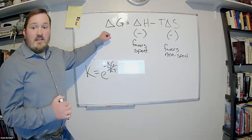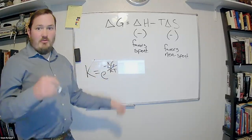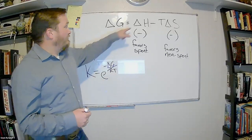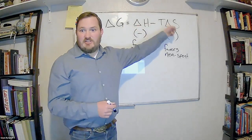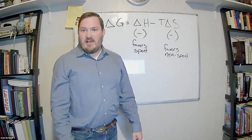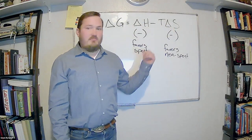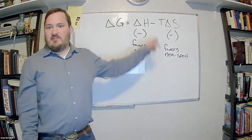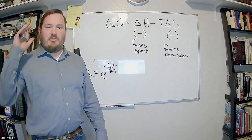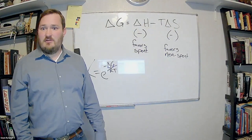So if I ask you guys a qualitative question like this and you're having trouble seeing it qualitatively with positives and negatives, you can make up numbers for delta H and delta S as long as they're the right sign. And then do two different temperatures and see what happens to delta G. You could do just what I did here, make delta H negative 100 and delta S negative 2, and plug in 100 for your temperature and then plug in 5 for your temperature and see what happens.